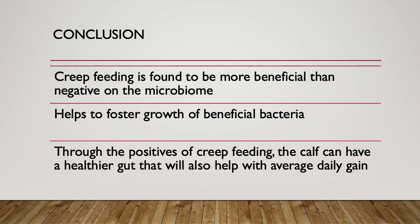So in conclusion, of kind of what this whole project was about, it's just that creep feeding has been found to be more beneficial than negative on the microbiome in calves. It helps to foster that growth of beneficial bacteria within the calf. So therefore, through all these positives of creep feeding, the calf can get a healthier gut that will also help with average daily gain.